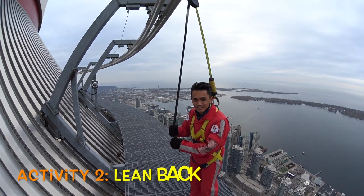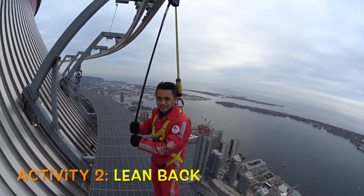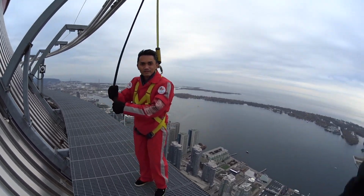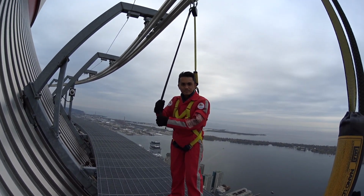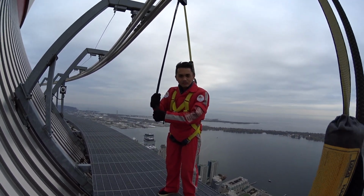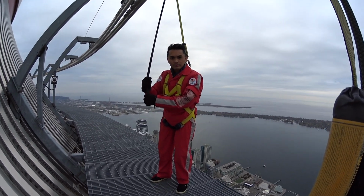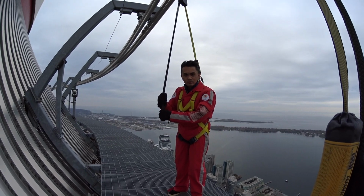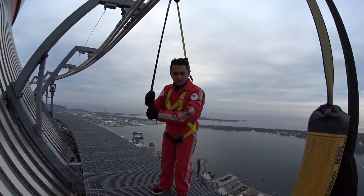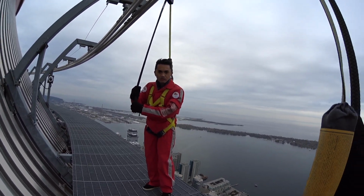So for the lean back, the first thing you're going to do when it's your turn is stand underneath the rail, holding onto your rope, and then you're going to sit right down into your harness like you're sitting into a chair. So you want the harness and the rope to do all the work. You want it to hold all of your weight, so you don't need to hold yourself up. You want to make sure your feet are flat out in front of you. If they end up underneath your bum, it's not going to work very well, so just bring them forward like this. Once you're in this position, you're going to hold onto your rope.